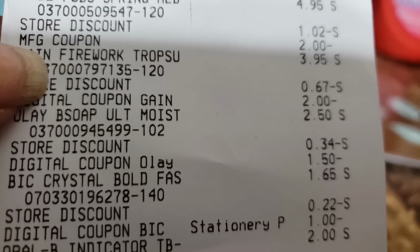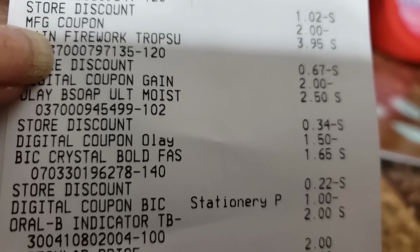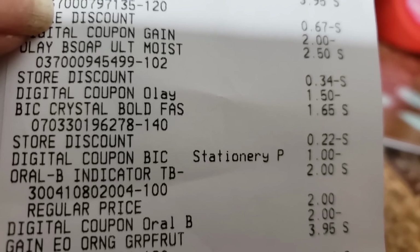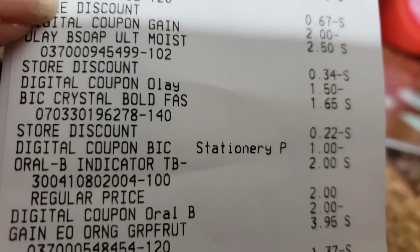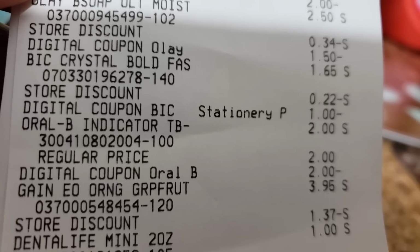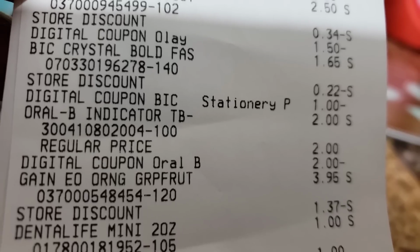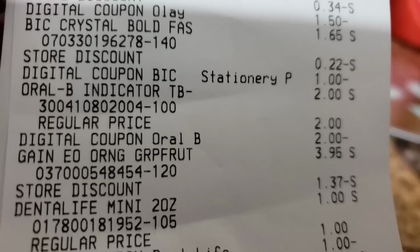The Bic pens, they were $1.65 with a $1 digital, making those only 65 cents. The Oral-B Indicator Toothbrush, they are $2 with a $2 digital, making that absolutely free. And the Gain Essential Oils, I'm thinking. Yeah, $3.95. No.